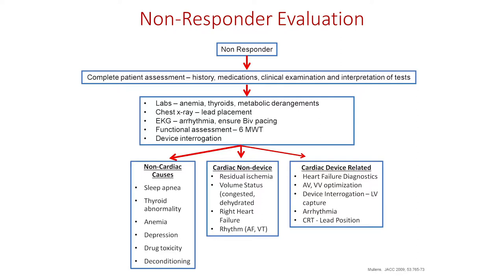Do they have worsening ischemia? Are they volume overloaded? Are they dehydrated? Do they have right heart failure, arrhythmias again, non-cardiac causes: sleep apnea, thyroid abnormalities, anemia, depression, drug toxicity, deconditioning. And then device-related. Heart failure diagnostics, what do they look like? AV and V2V optimization, device interrogation for LV capture, arrhythmias, and then again, lead position.